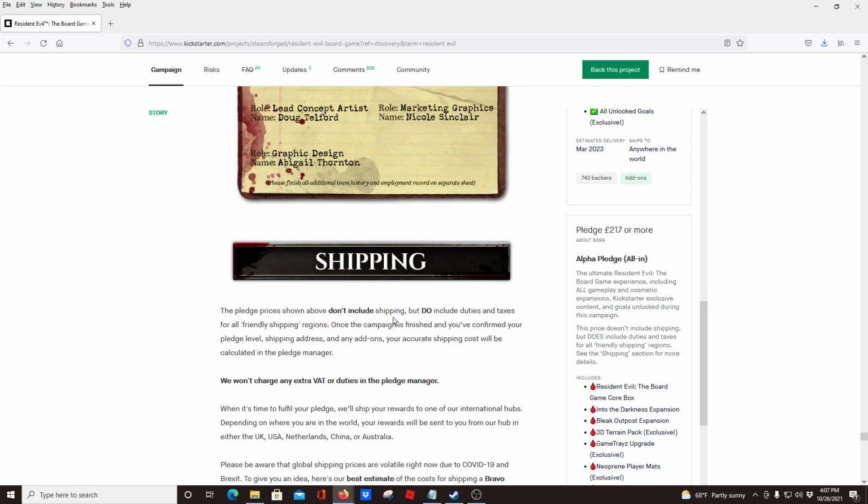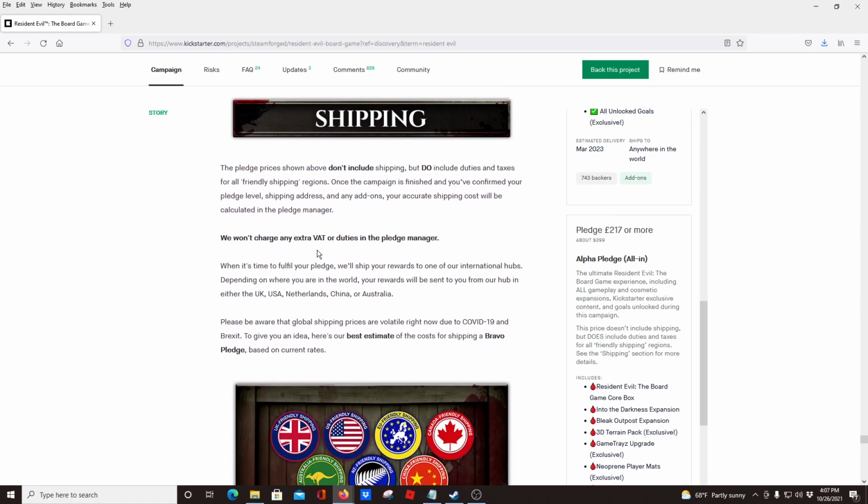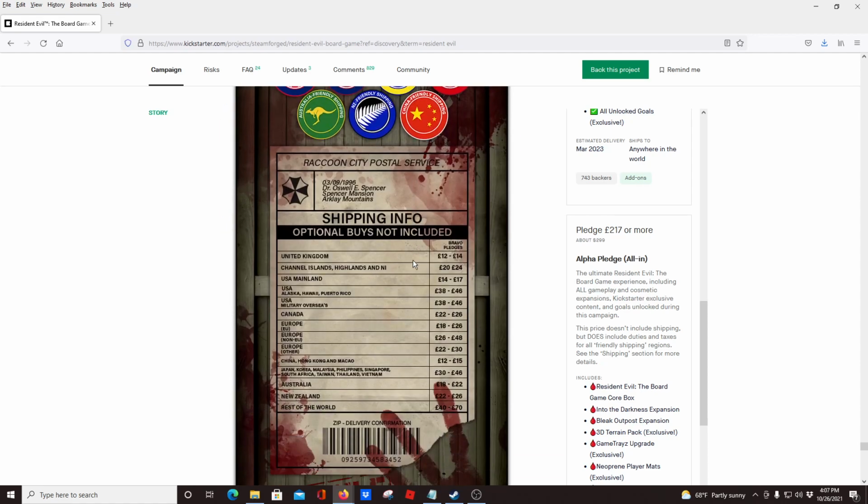What do they say about shipping? The pledge prices shown above don't include shipping, but do include duties and taxes. We won't charge any extra VAT or duties on the pledge manager. Nice. Yes, shipping is volatile. We know. Here's our best estimate of the cost for shipping.